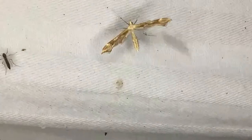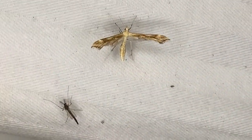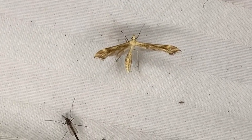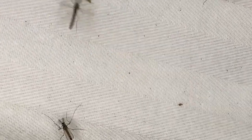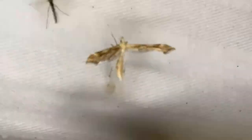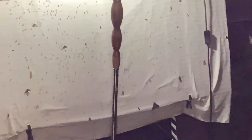This is a plume moth. This one's got a nice pattern on it, and it's gone. No, didn't go too far. So these plume moths, okay, I think we're back.